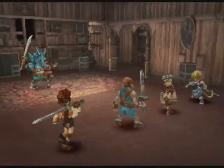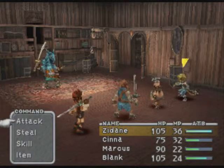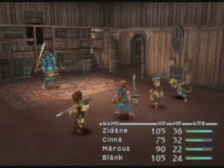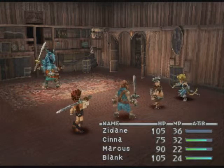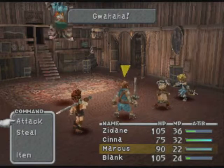Boss battle time. This will be the first boss battle that we have in this game. The first battle we have in this game. Now we have Zidane, Cinna, Marcus, and Blank. We're going to be able to defeat this guy pretty easily, of course. Let's see if he has anything to steal. Oh, he has a potion. Do you have anything else?